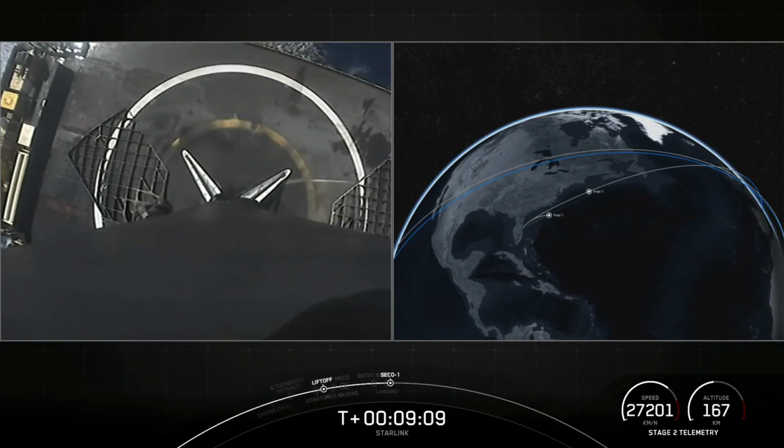Navigation officer will be doing a check of our nominal trajectory, parking orbit insertion. And we are in a nominal orbit.